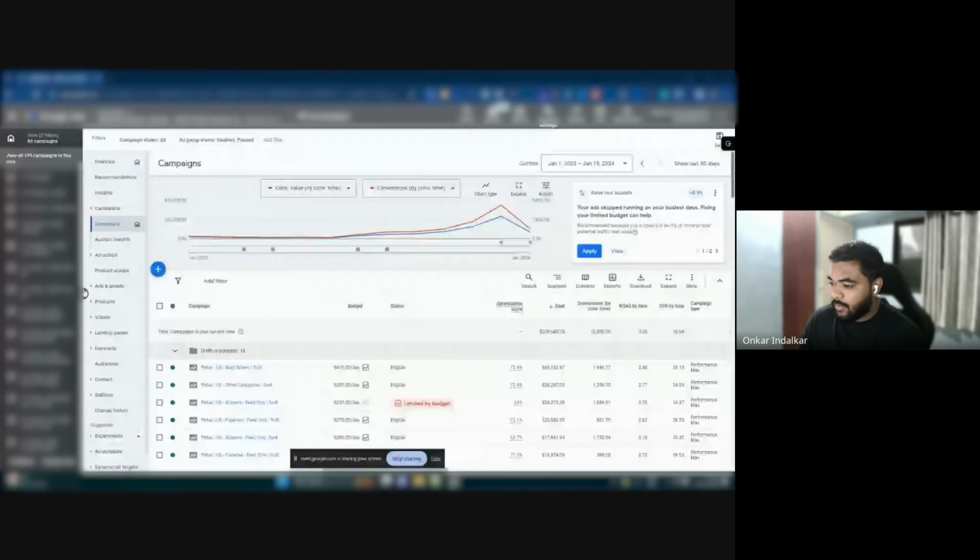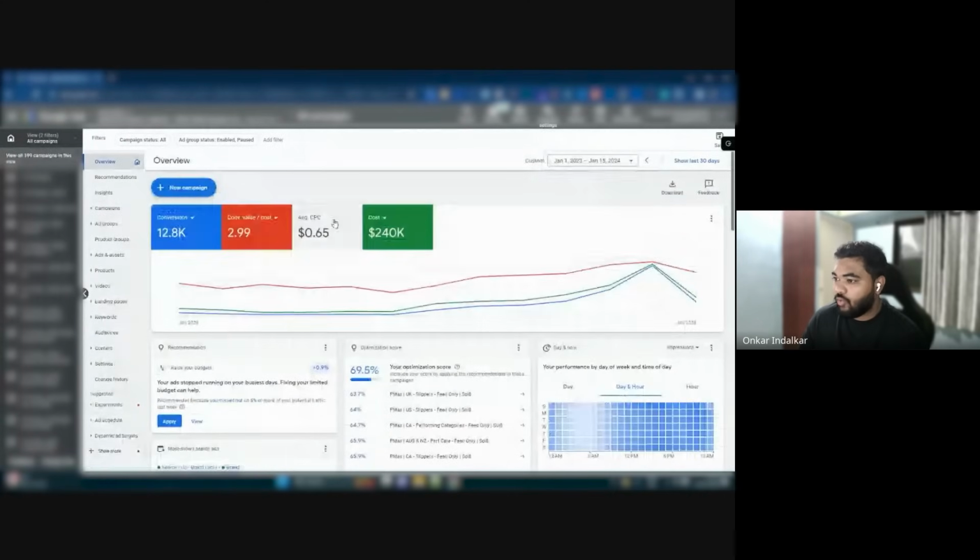So here, if I go in overview, you will see a drastic increase in cost, conversions, and ROAS as well. So usually, what we see is whenever we try to increase our cost, the ROAS goes down. We have done that in a lot of accounts, and we see the same thing. But in this account, it looks opposite because the client has also worked in the backend. He has done great work in CRO, title optimization, product feed optimization, for example, images, descriptions, and titles.